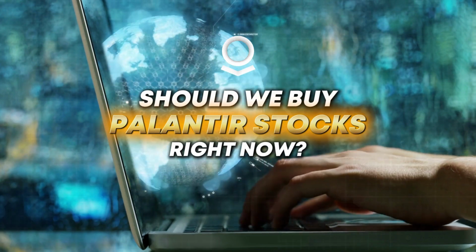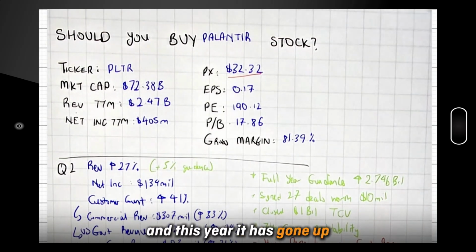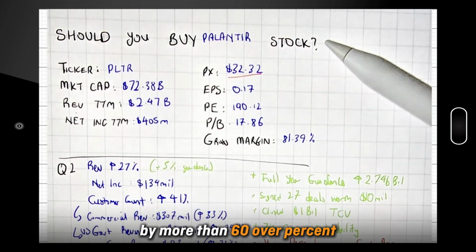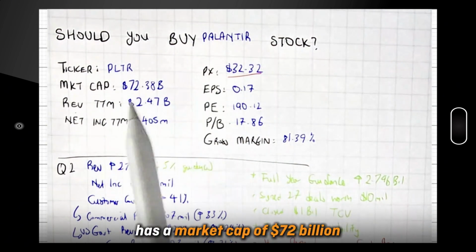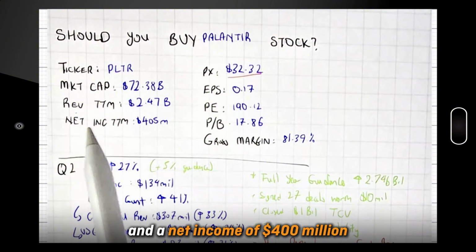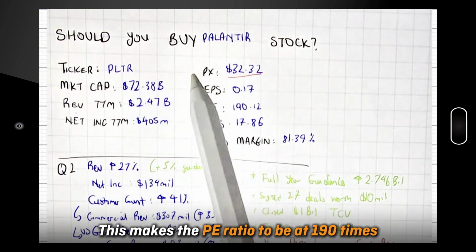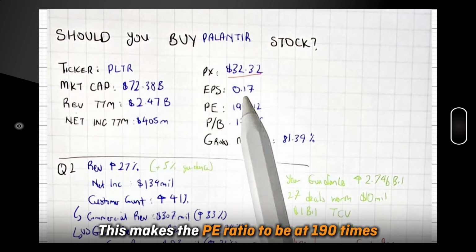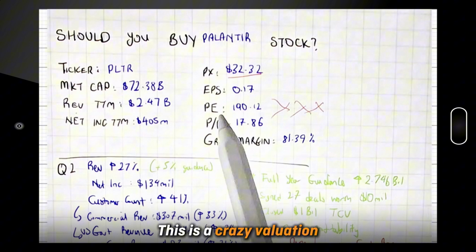Should we buy Palantir stocks right now? The stock price is $32 and this year it has gone up by more than 60%. Ticker symbol PLTR has a market cap of 72 billion, revenue of 2 billion and a net income of 400 million. The earnings per share is 0.17. This makes the PE ratio to be at 190 times. This is a crazy valuation.